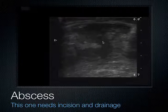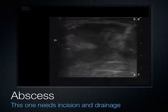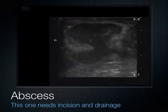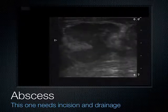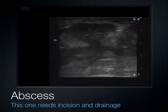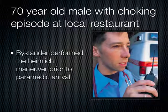Sometimes you can see how they could have lots of other islands underneath that connect up, and if the abscess is large enough, you may even consider referring some of these to surgery if they have a lot of pockets and things that would require lots of invasive drainages. So this is one way ultrasound can even help disposition the patient.